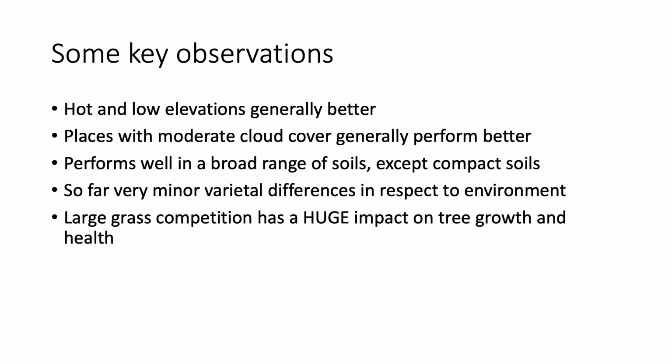So some key observations. One is that hot and low elevations generally do better. This makes a lot of sense. You know, Hawaii is actually a subtropical environment, and breadfruit is a truly tropical crop. So as we move into the northern and southern latitudes from the tropics, breadfruit habitat drops off. So here in Hawaii, we're actually kind of starting to push the northern limits of breadfruit habitat. And so, in Hawaii anyway, the hotter you can be, the lower elevation you can be, generally the better.